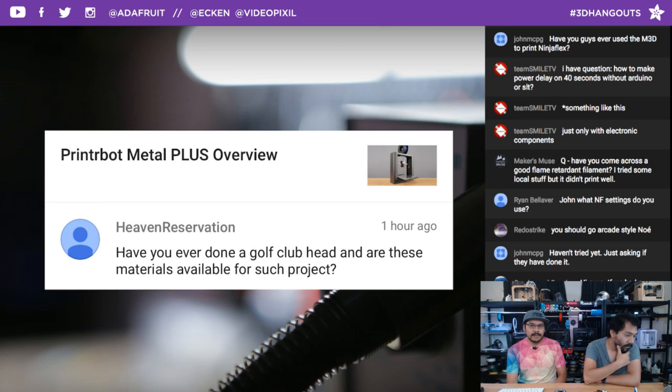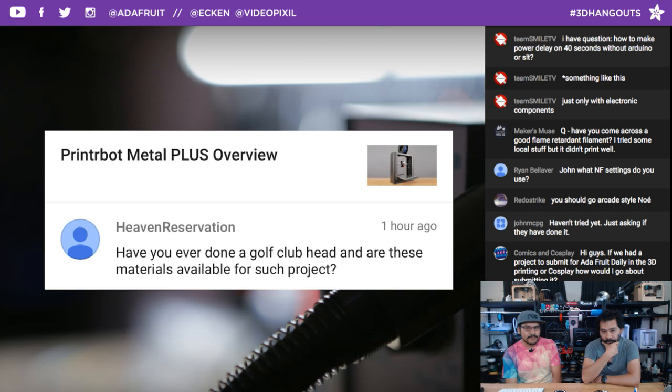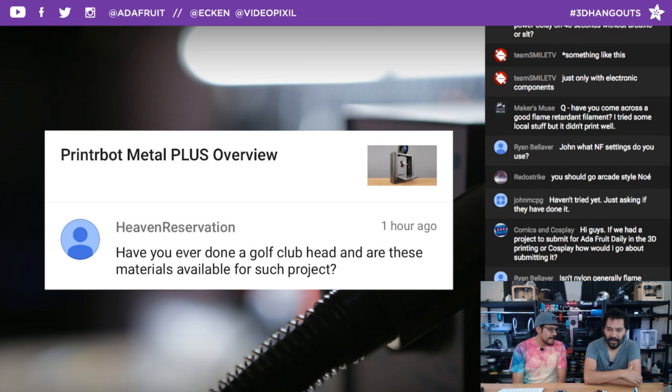Next question: have you ever done a golf club head, and are there materials available for such a project? A golf club head takes a lot of brute force. Maybe if you printed in nylon at 100% infill, it would just be a solid brick. I don't play golf, but it'd be fun to try. Or CNC it out of metal. Of course, but you can 3D print one. You can 3D print bullets, so maybe you can 3D print a golf club. Or a crowbar. That'd be kind of cool.